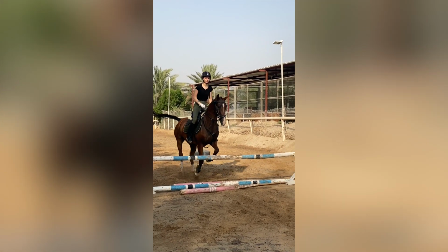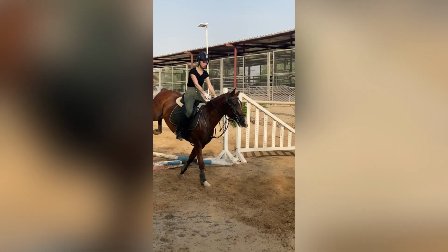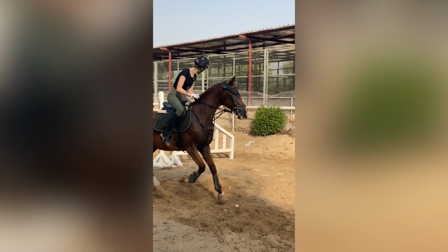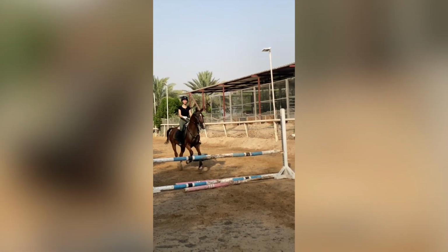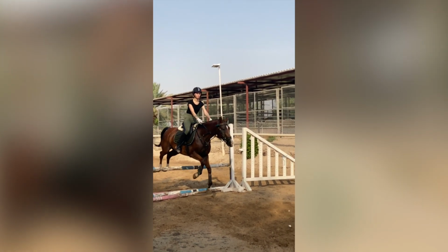And we're learning. So here he hits a pole. He's not happy about hitting the poles. He's actually very careful, and he hates touching poles now. He gets really frustrated with himself if he touches a pole.